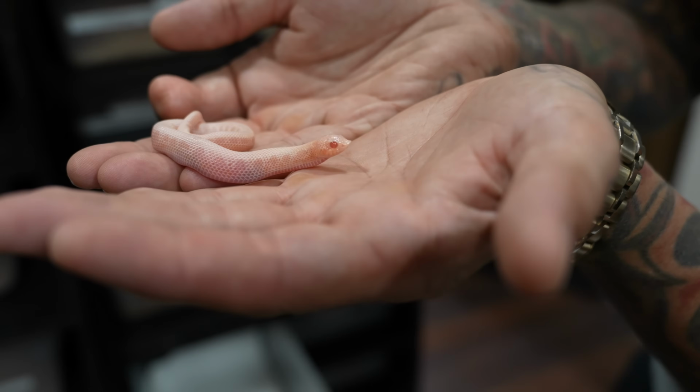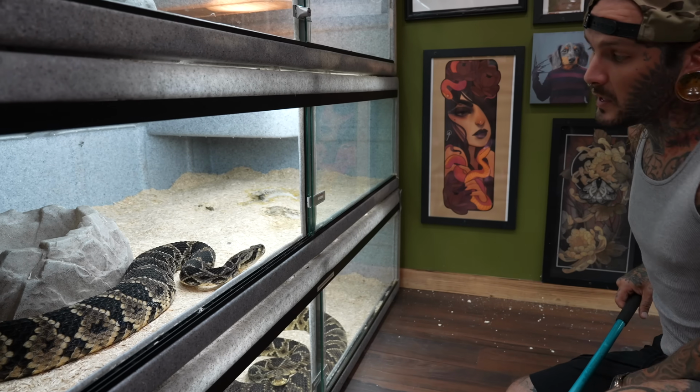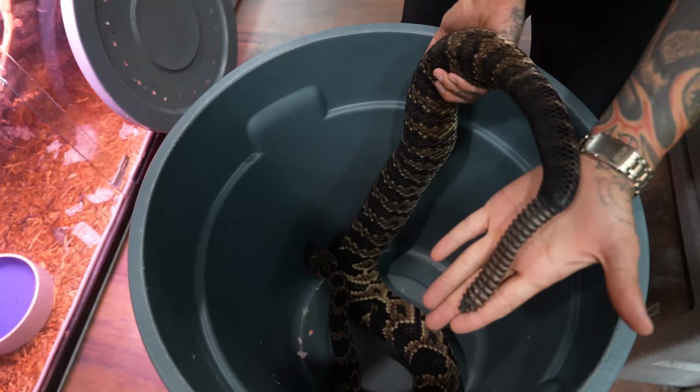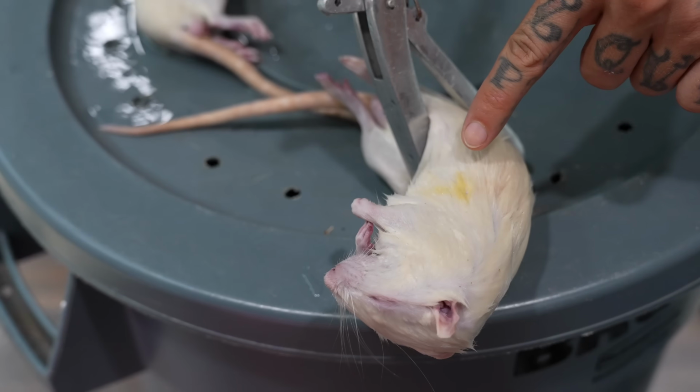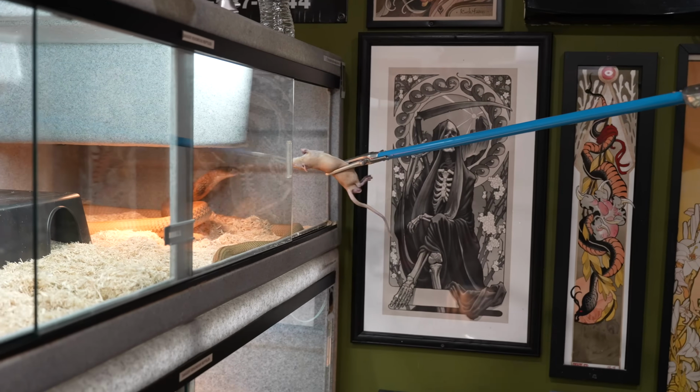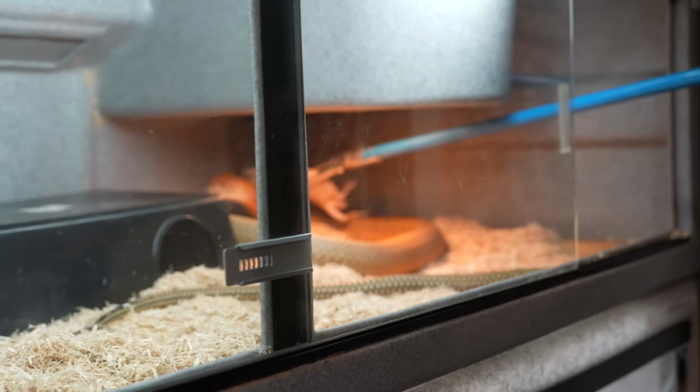This is one of my favorites. This is a super Arctic anaconda. Might not have a feeding response. Oh, he might. There you go. Insane. Almost the size of my hand. Some snakes solid, man. No. Stop it. Please behave yourself.